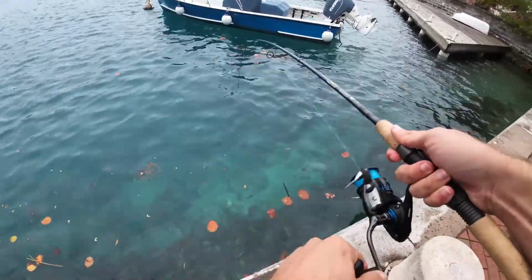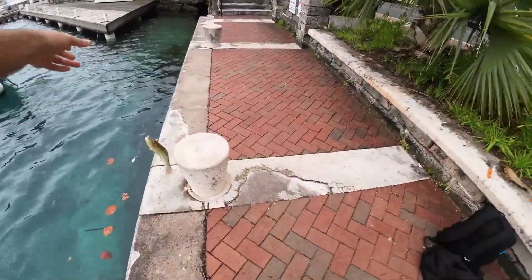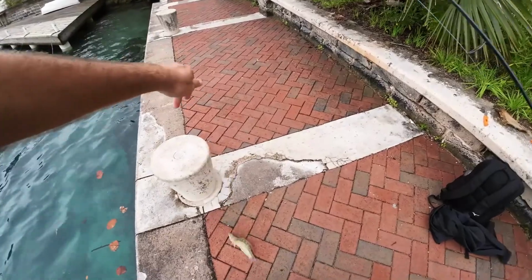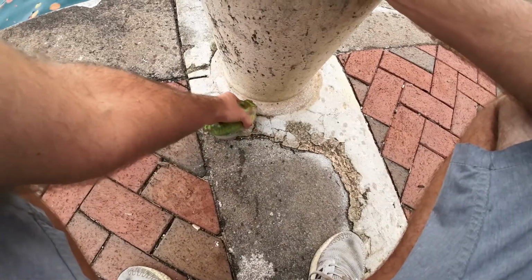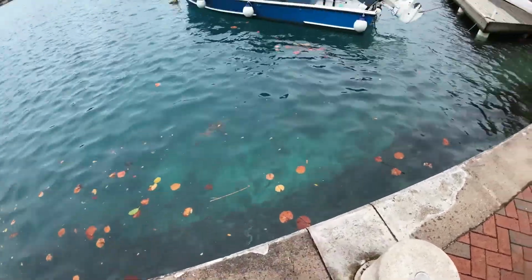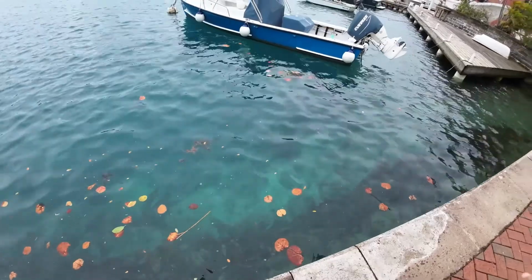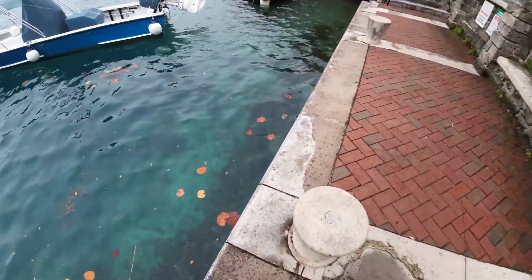Got another one. What is this thing? Oh, that's going to be everyone's least favorite fish. These guys are such a pain to handle. It's a slippery dick wrasse. Let me just kick him back in there. Hope we don't get any more of those. Let's keep fishing.